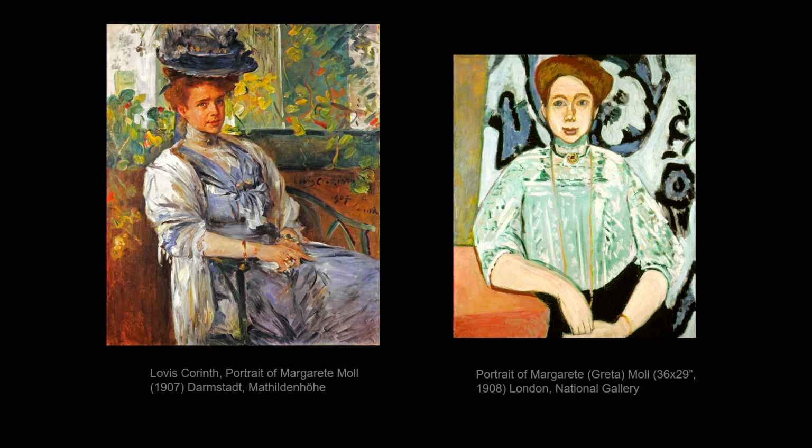Who did better, do you think? Greta Moll by Matisse or Greta Moll by Lovis Corinth? It's as though Greta had shed all that she had been before. The elaborate day dress, the bonnet, the buds and blossoms behind her of her girlhood, the slight uncertainty of her eyebrows, all, I think, beautiful and sympathetic.